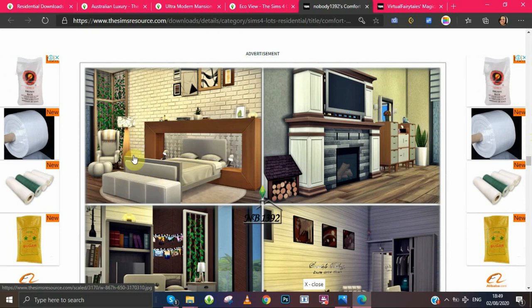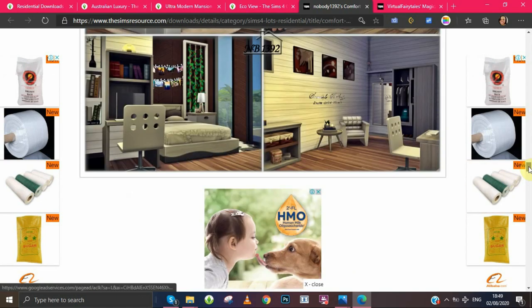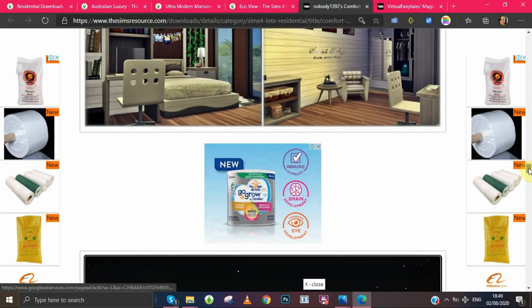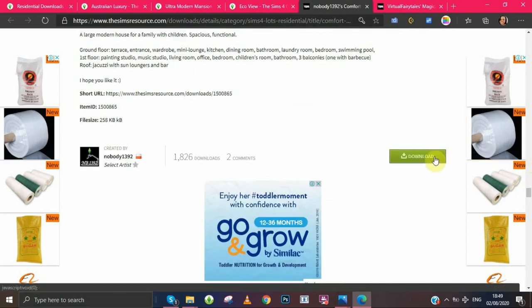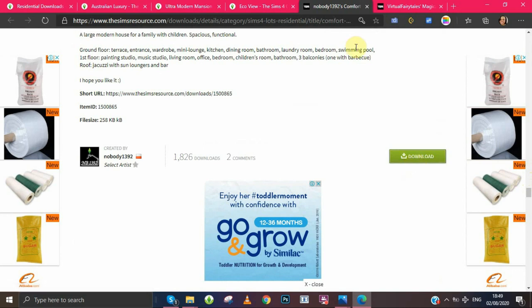This right here may not be CC actually. It may just be how they built the house. Oh my days, guys, how many bedrooms is this? This looks so damn good. I'm getting this house. I'm not even going to think about it right now. I'm getting it.